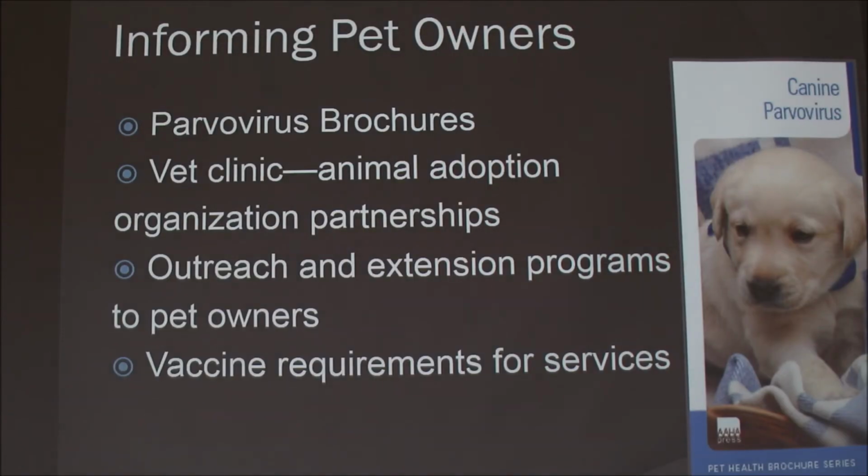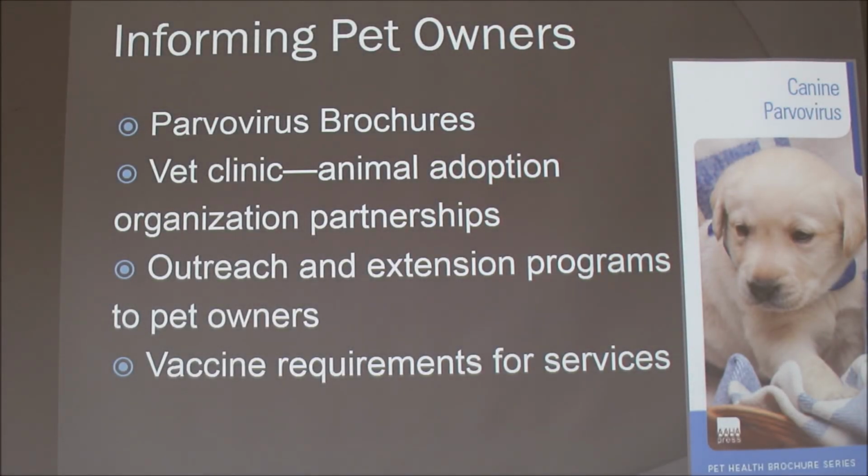Okay. And then finally, just informing the pet owners. Something I've come across is we have a lot of information on parvovirus, but there seems to be a gap between our information and what owners know. Giving out parvovirus brochures, and brochures on the distemper parvo vaccine, from adoption agencies would be helpful.